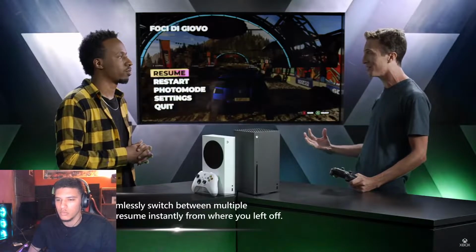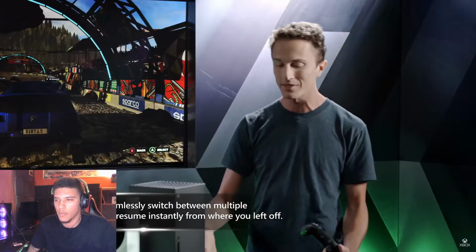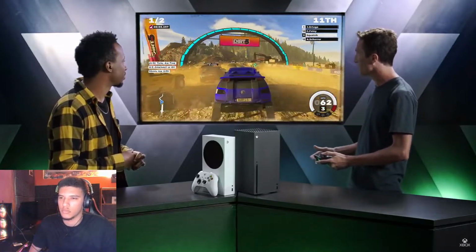See this little quick resume icon at the top, and this is a brand new feature that we have for Series X and S. And what Quick Resume does is it allows you to seamlessly switch between multiple games in the system and pick up where you left off across different titles. So if you're like me, I'm playing three or four games probably at a time. Maybe some I'm playing with my friends. Some maybe like a more serious game I'm playing by myself. Maybe there's kind of a more casual game I like to jump into occasionally. And I can have all those games ready to play. So, man, just quick resuming into Dirt 5, I'm just right back here in the middle of the race.